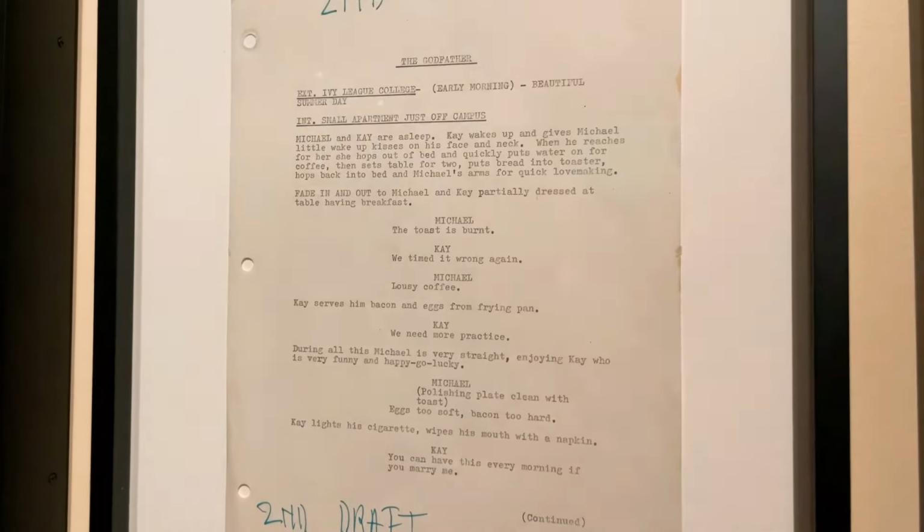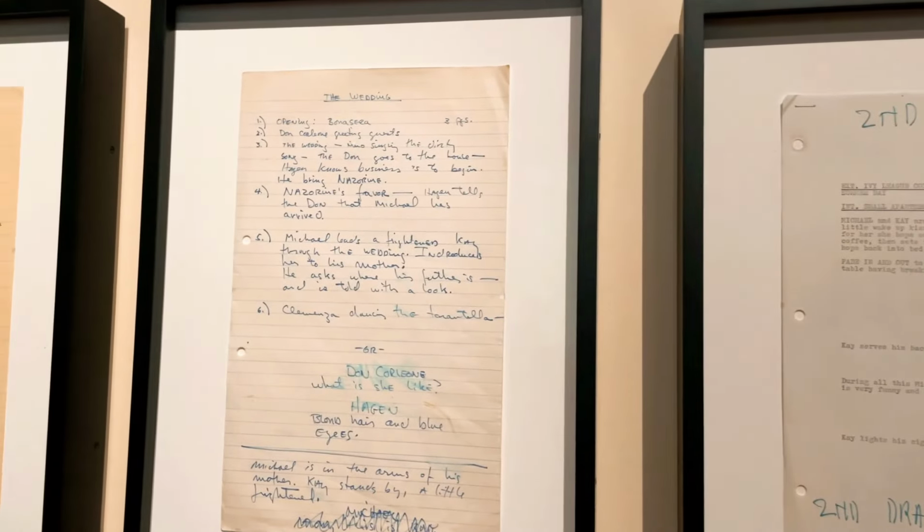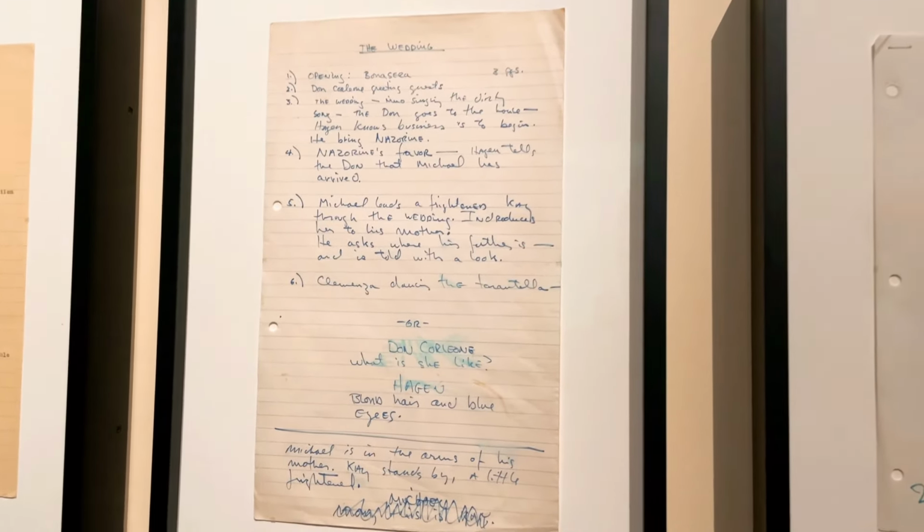The second draft right here. Some notes.